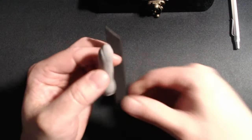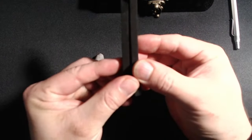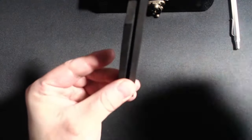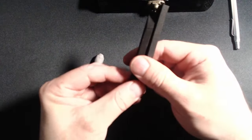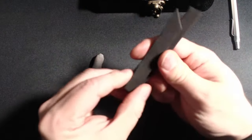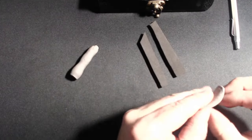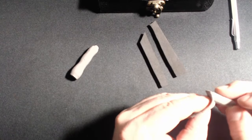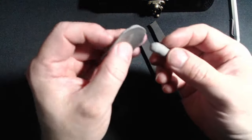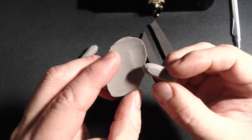So if you've got two pieces of foam, for instance, that are gapped like this, you can get some foam clay and smear it in there and smooth it over, and it's like there was nothing there. And when it dries, it dries like a foam. So these actually haven't even fully cured yet. You can kind of tell that this thing is trying to adhere to it.